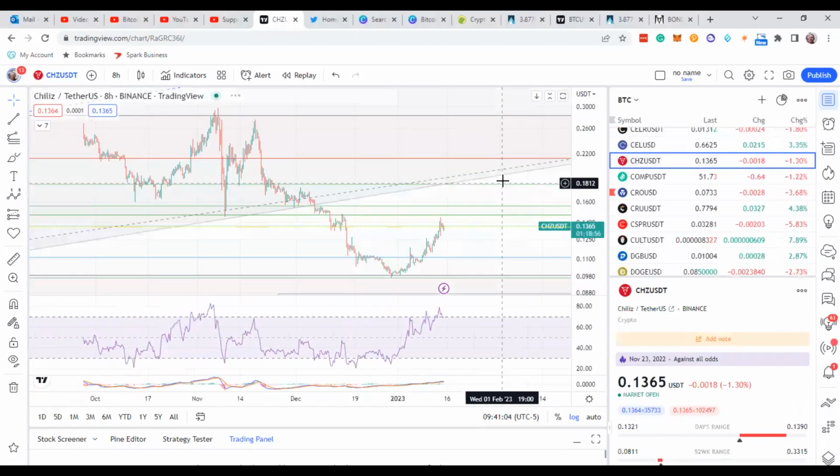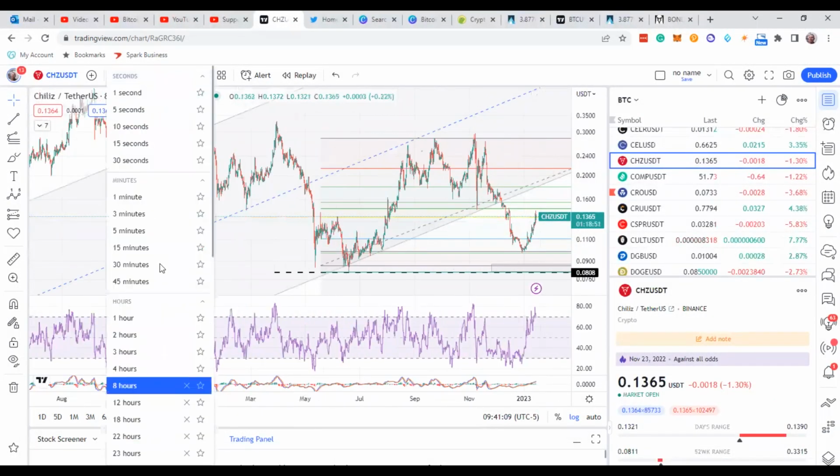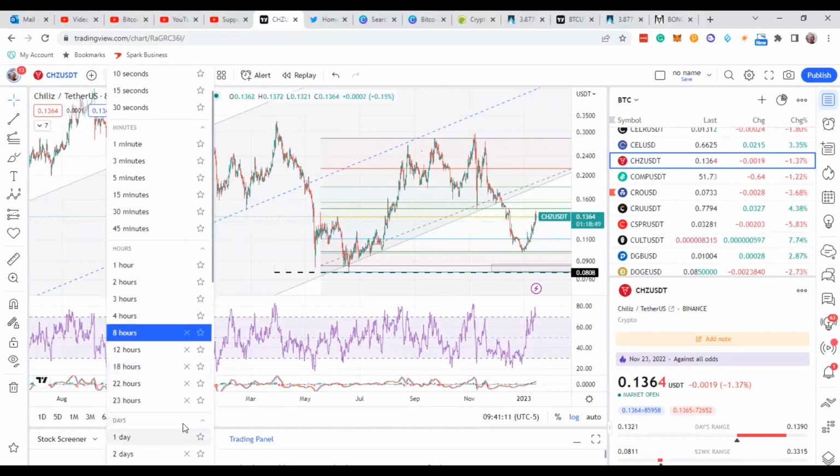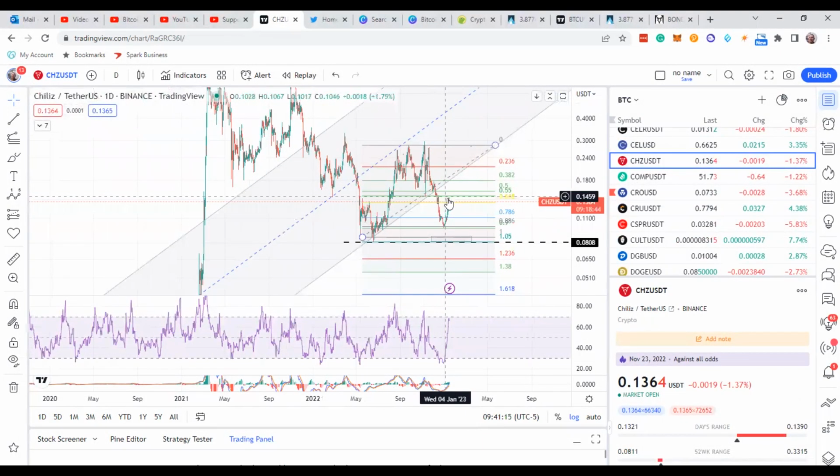Chiliz is another one. Okay. Chiliz in this area. Let me go to a daily chart. Check this out. You have a really good shot with that reaction that Chiliz has down there, you've got to rule out a flat now. I was thinking of a flat, but Chiliz could have had that bottom right there at about 10 cents, and it's back up to, what, 13 cents already.